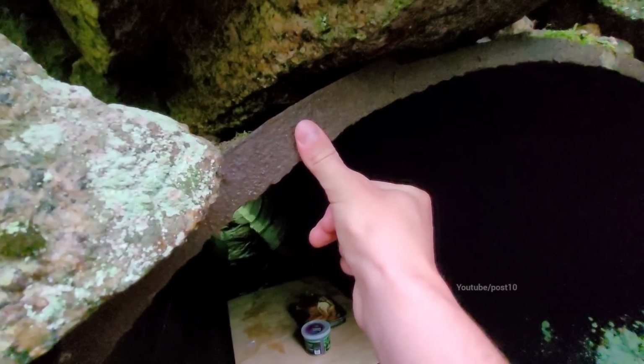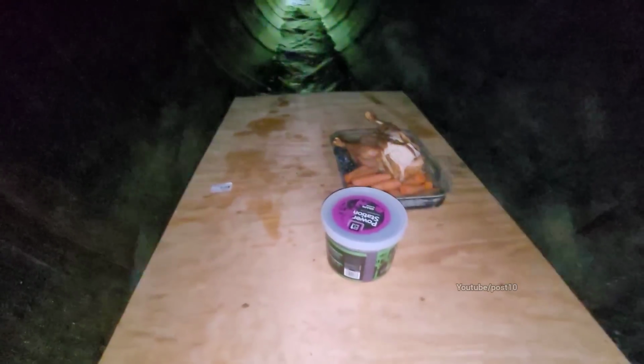Look at the thickness of this culvert. This is going to last a long time. Let's bring you guys inside. So, in this video, you're going to see mostly night vision footage since it's dark.